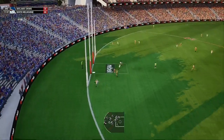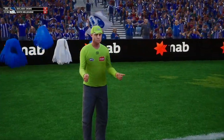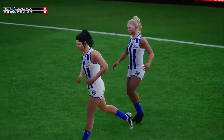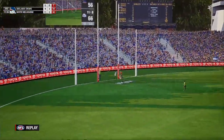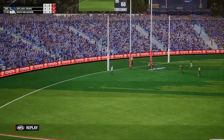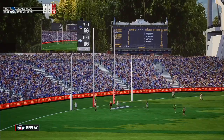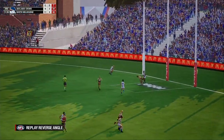King gathers it now. She decides to go for home. Smiles all round. North Melbourne have four on the trot. The lead is now 10. They're looking more dangerous inside 50 now. Great reward for effort. She knew that was home as soon as it left the boot.